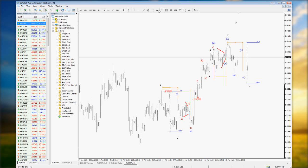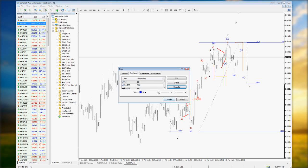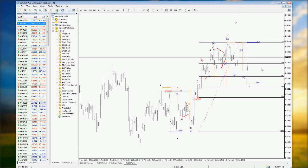If we also take a look at 38.2, 38.2 also a little bit lower. So zone of interest, zone of demand, 183, 183.20. Okay, so this will be my zone that I will keep an eye on. Okay, so that's for Euro Pound.